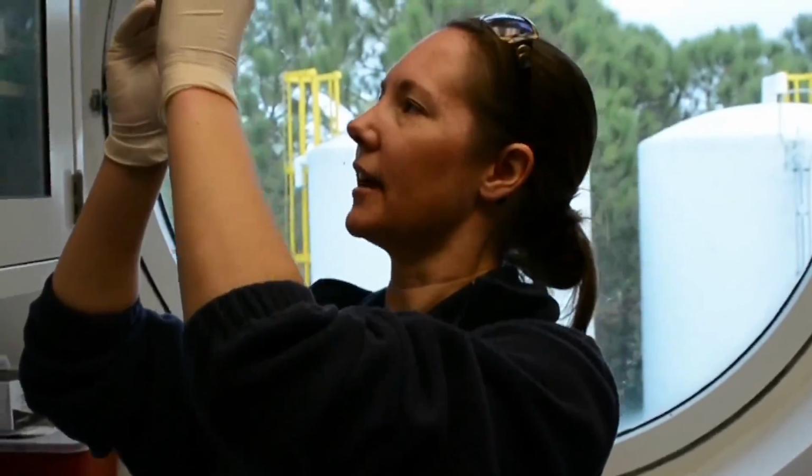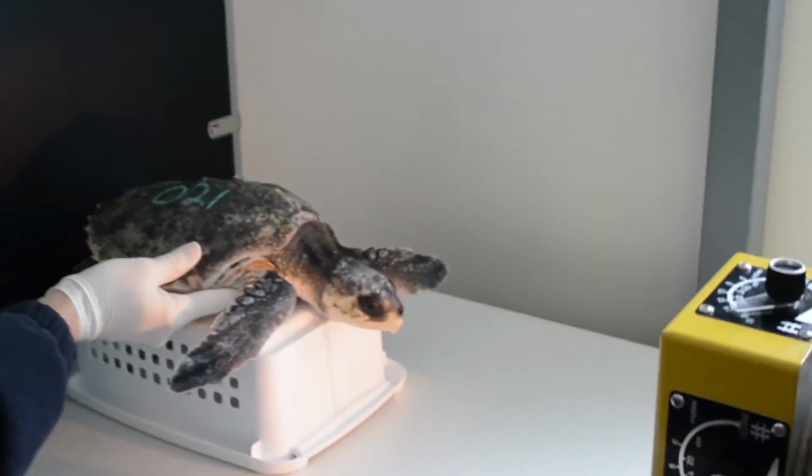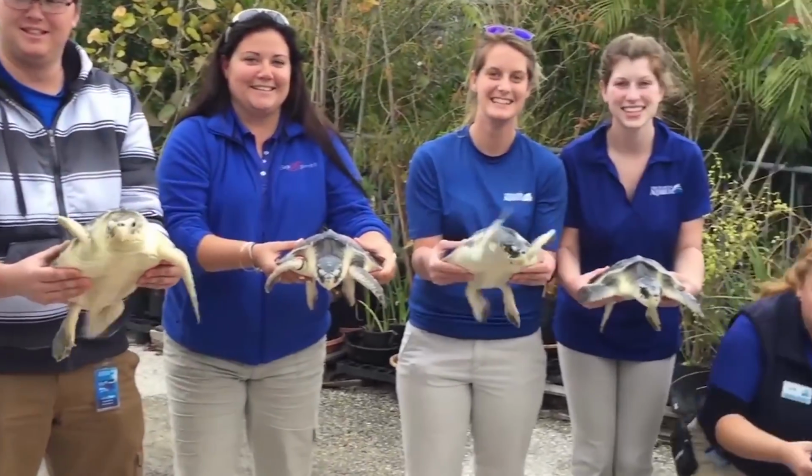Having rescued hundreds of endangered sea turtles since 1995, the Florida Aquarium is giving them a second chance at life. And once they're nursed back to health, they can be released back into the wild.